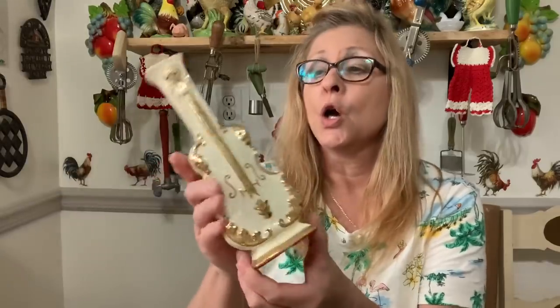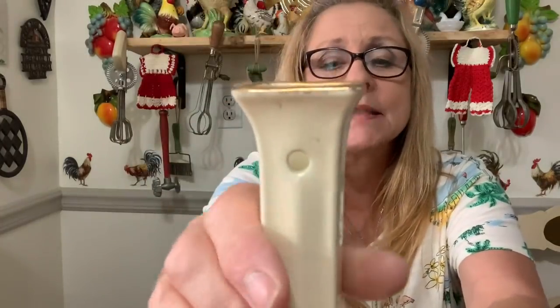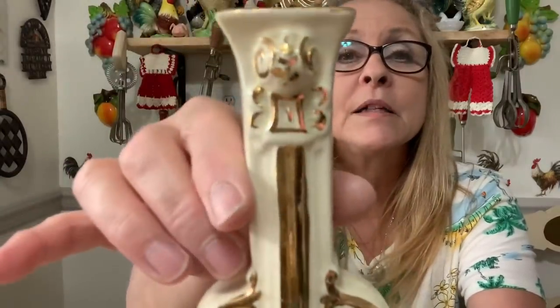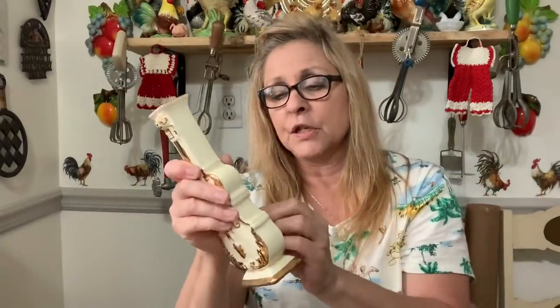Got this really very cool, it's actually a wall pocket, but you could also just sit it on a table. But it has the hole in the back to hang it on the wall. It has a lot of crazing, which I don't mind at all. I think it's pretty cool. This was $1.50. Take the stickers off as I go.